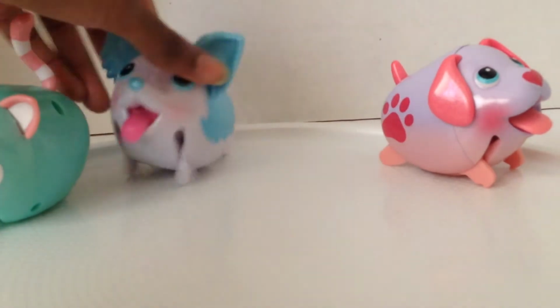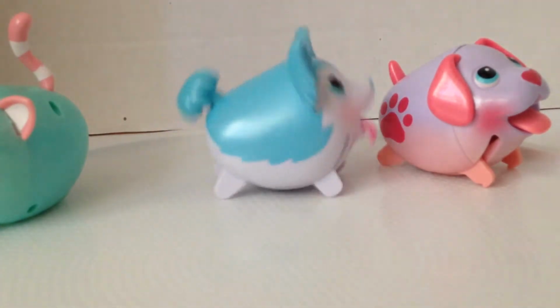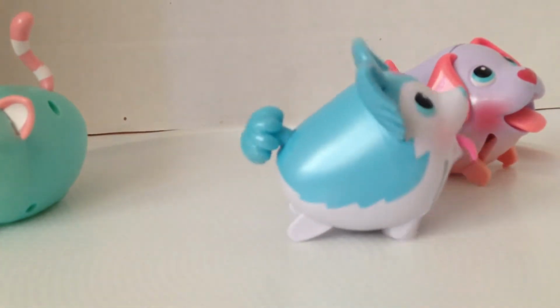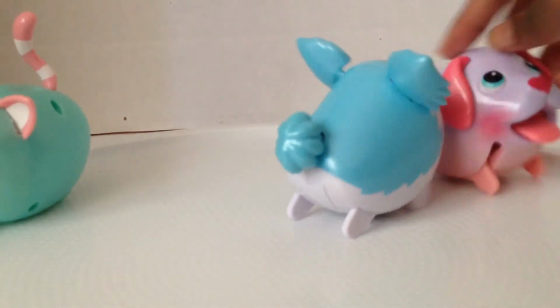You can see its little ears. Look at its little ears. They're wobbling back and forth. That is so cute. Stop licking me.